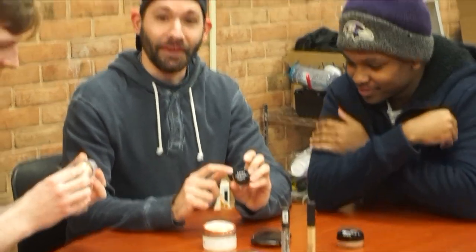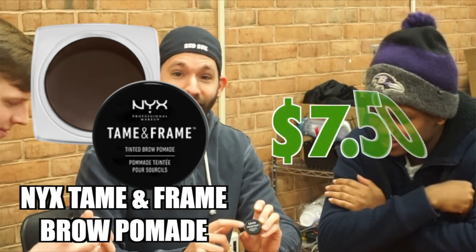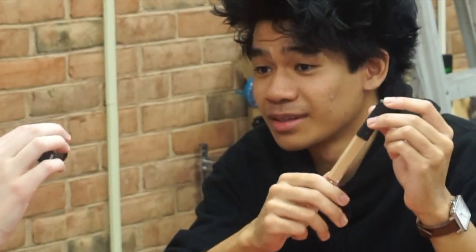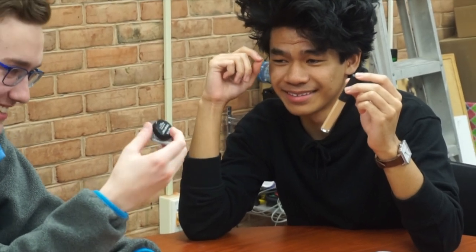Ooh, pomade. I know this. I use pomade in my hair. Brow pomade, right. This is to keep those straight brow hairs from... wait, what does it say? It literally says brow pomade on it. So yeah, it's like for styling your... It's so little though. So I don't know what this is.